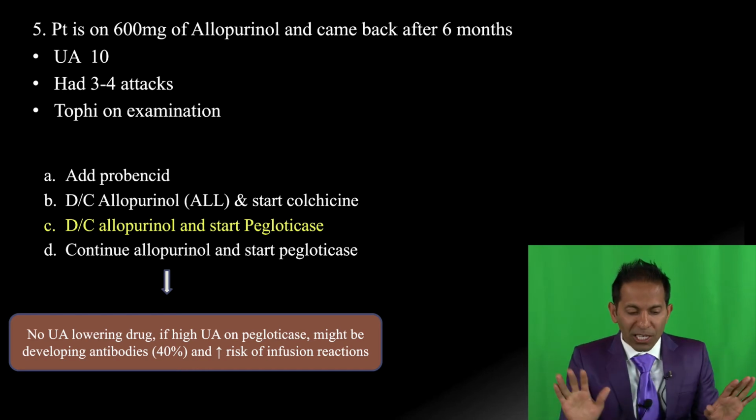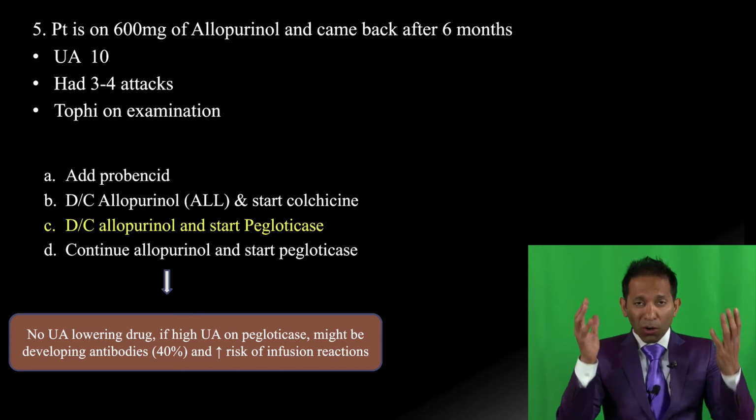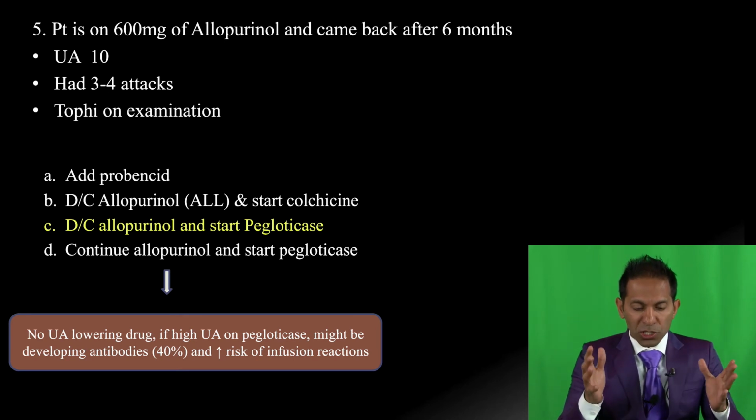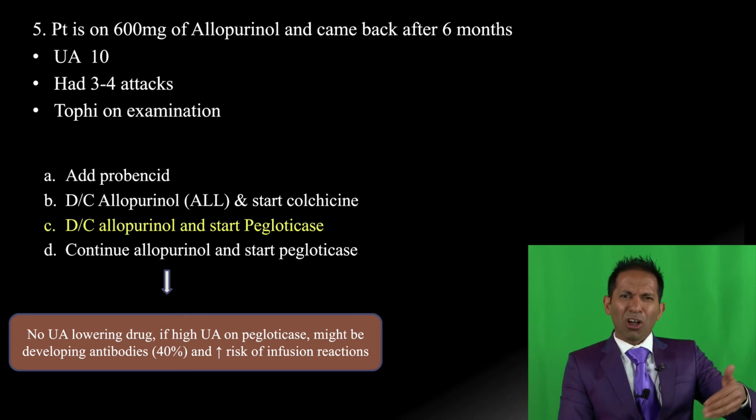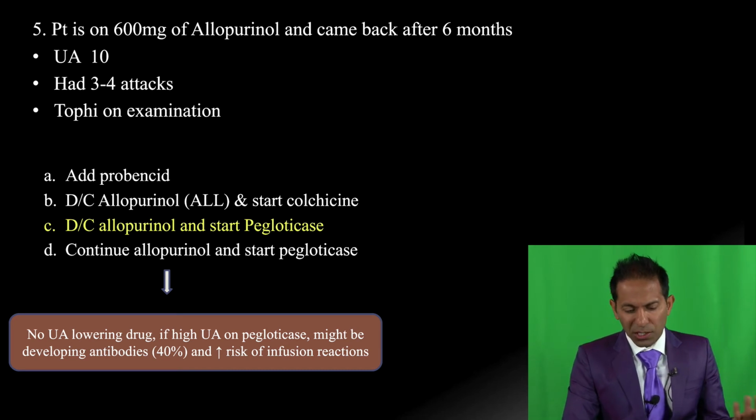So that's why option D was incorrect. We're going to talk about option A in a couple of minutes, okay? So colchicine is only for acute prophylaxis. That's not going to help. This patient needs chronic prophylaxis, so you need a combination of 2 drugs, okay? So the best option from this question is option C, okay?